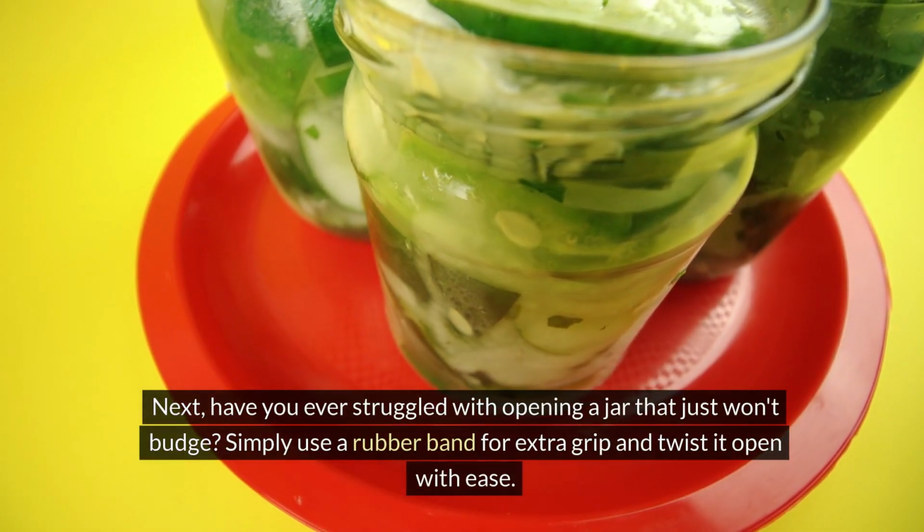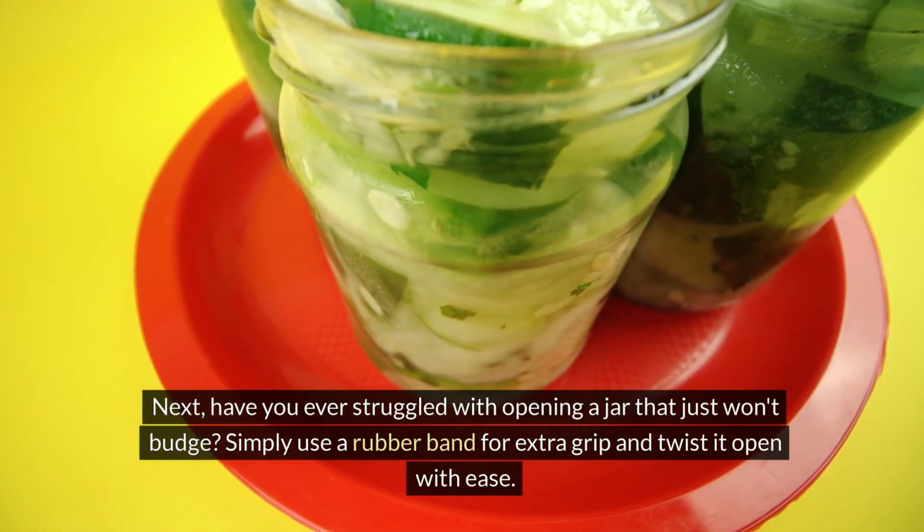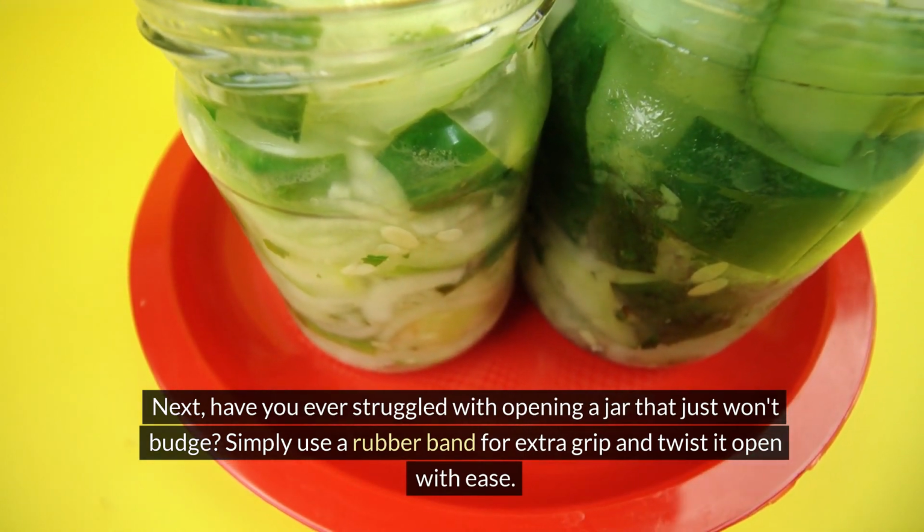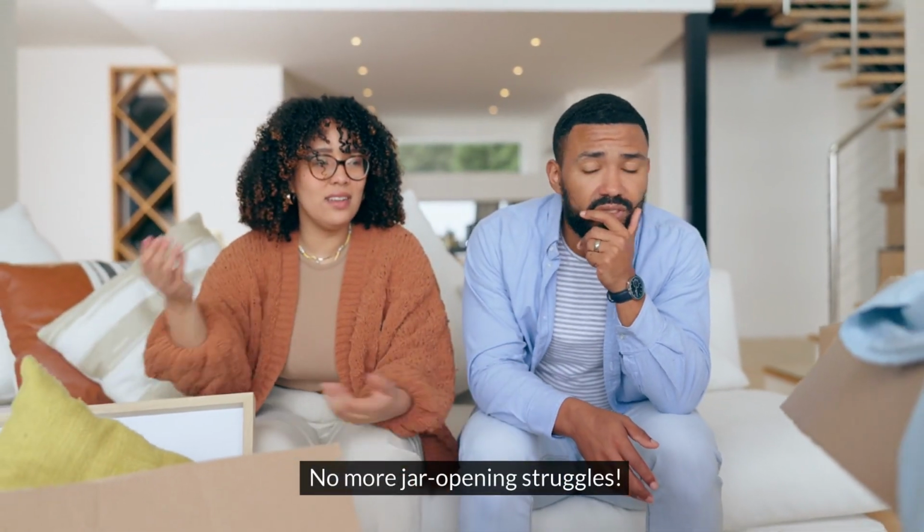Next, have you ever struggled with opening a jar that just won't budge? Simply use a rubber band for extra grip and twist it open with ease. No more jar opening struggles.